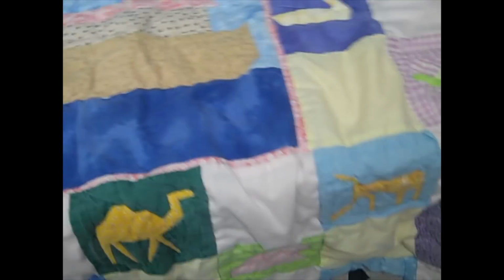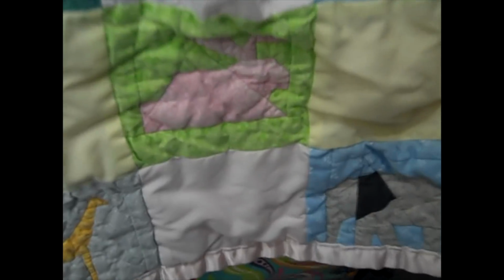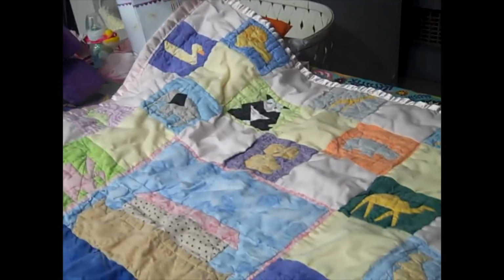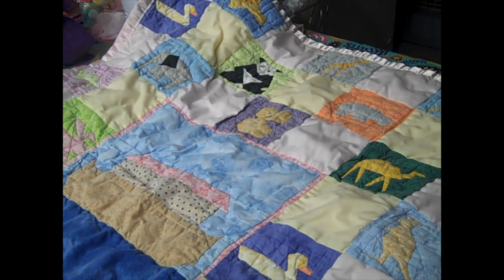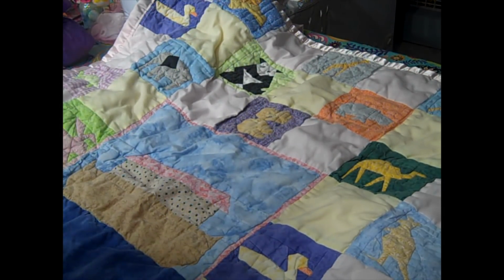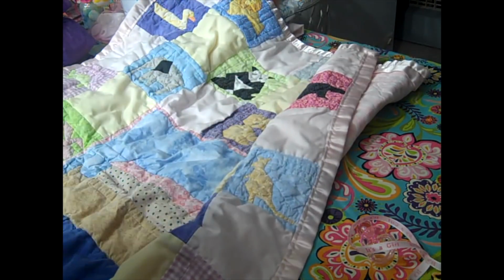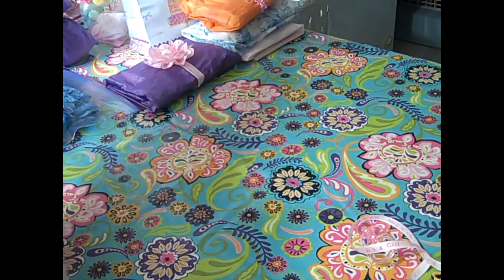Oh, now down here it's the doubles because you know they went in 2 by 2. So, there's a bunny down there. I'm not sure what that is. Another up close koala maybe. Anyway, I just thought it was so beautiful. And being that Melanie lives on a farm, one of my fond memories of my grandma is the quilts on the farm. And then the back is pink and white gingham, and it's bordered in a pink satin edging. So, that is Adelynn's blanket.